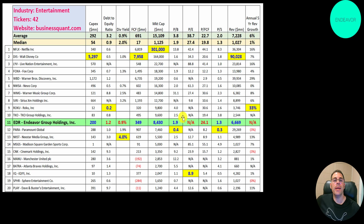We can't look at that PE, negative earnings. They're trading at 24 times free cash flow, which is a better multiple than Netflix. And they're trading at 1.3 times revenue, which is equal to the median. They generate 6.7 billion of revenue, which is more than the sum of TKO and Roku. It's also more than Warner Music, and Warner Music is about 70% higher in terms of market cap. We can't look at their 5-year annual revenue growth rate. They have not been public that long.